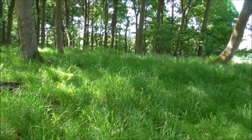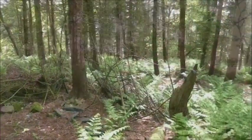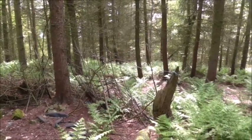Right, onwards and upwards. Someone's been up here and tried to make a shelter of some kind.